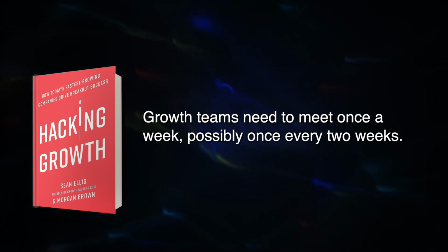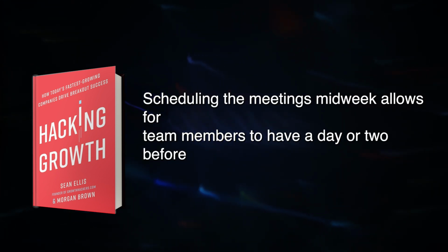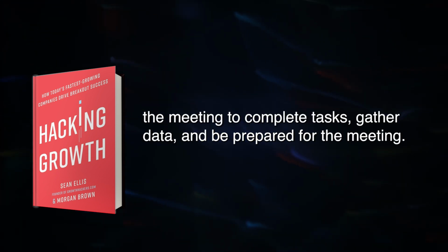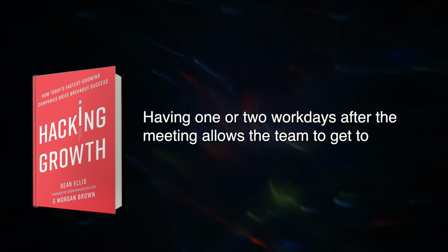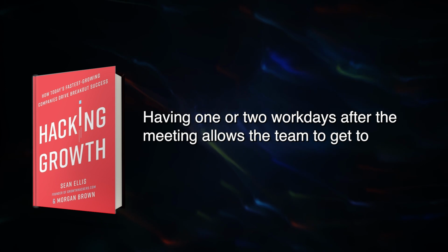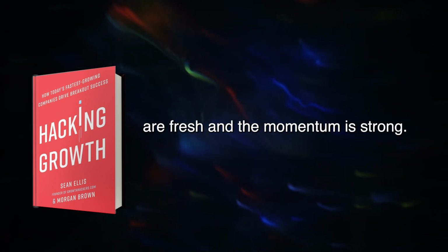Growth teams need to meet once a week, possibly once every 2 weeks. Scheduling the meetings midweek allows for team members to have a day or two before the meeting to complete tasks, gather data, and be prepared for the meeting. Having 1 or 2 workdays after the meeting allows the team to get to work on the ideas and experiments they have elected to run while the ideas are fresh and the momentum is strong.